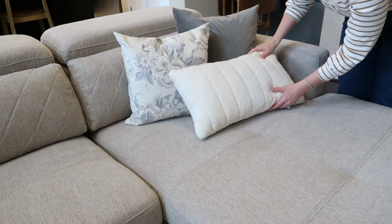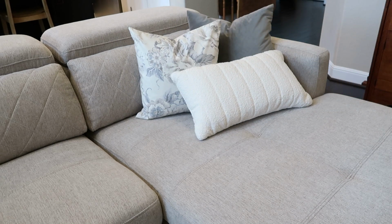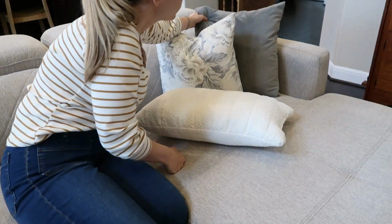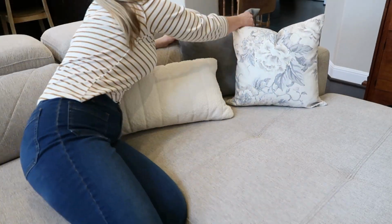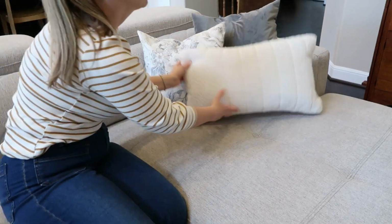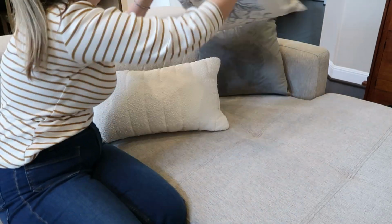I absolutely love it. One of my tricks is, if you buy a pillow cover, say it's 20 by 20, to get that more full look, I actually will use a 22 by 22 pillow insert. And if, say, it's 18 by 18, I use a 20 by 20 pillow. And so that has made these pillows look a little bit more full and fluffy and inviting.